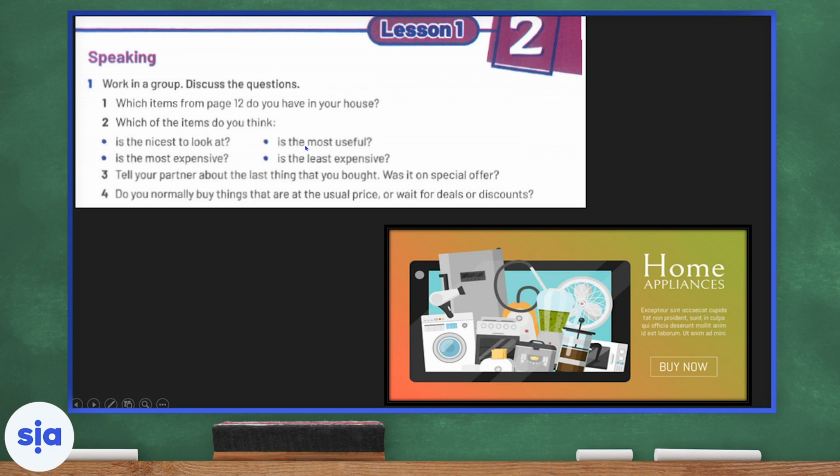Which of those items in the previous page are the most useful? So from your perspective, is it the laptop or the television or the coffee machine or the kettle? Some people may suggest the coffee machine, some people may suggest the kettle. You must have a good reason for your choice.